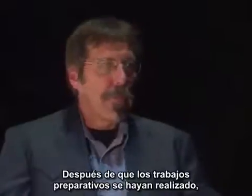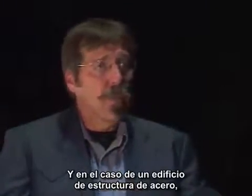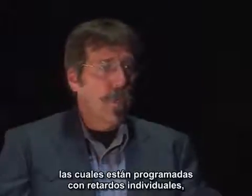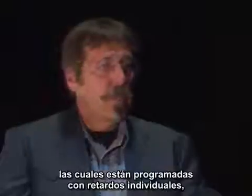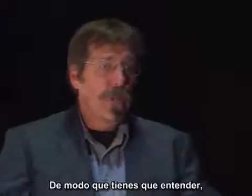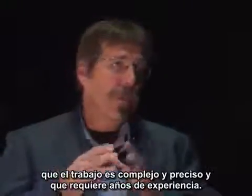After the prepping work has been done, then it's time to load the building. In the case of a steel frame building, that means we load them with RDX cutting charges, which are loaded with individual delays, sometimes as many as 2 to 3 different delays on a given floor. So you have to understand the work is complex and precise and requires years of experience.